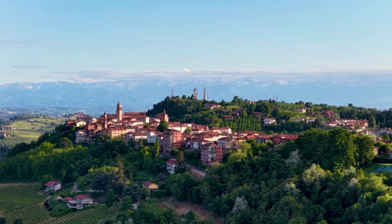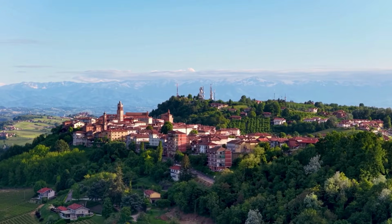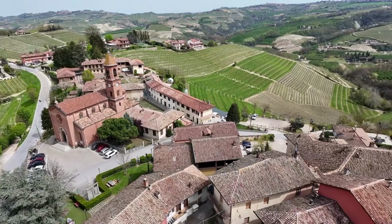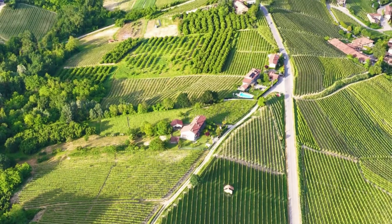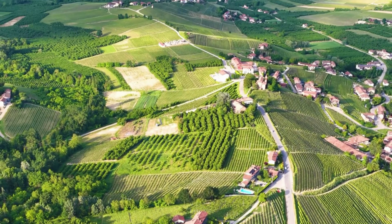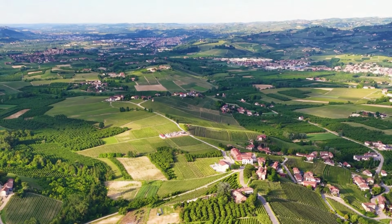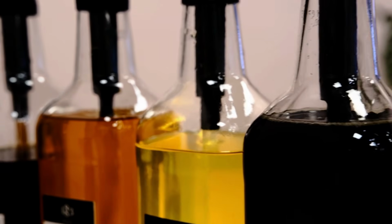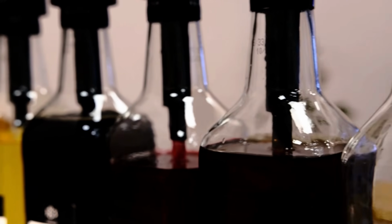Think of Barolo as a small city made up of different neighborhoods. Everyone speaks the same language, but each neighborhood has its own accent. Nebbiolo is the language. The villages and vineyards provide the accents. The names you are most likely to see include Barolo, La Morra, Castiglione Faletto, Monforte d'Alba, Serralunga d'Alba, Verduno, and Novello. You do not need to memorize all of them. Later, we will reduce the main village styles to 3 simple choices: perfume, balance, or power.